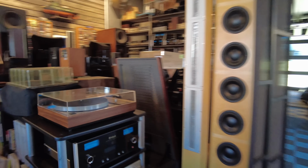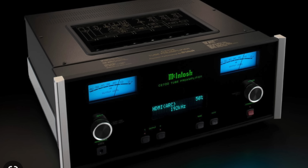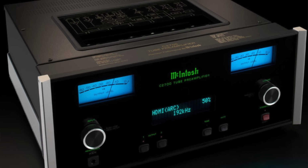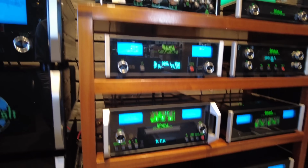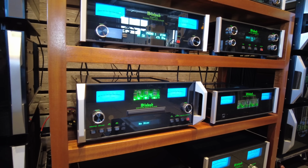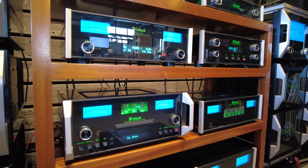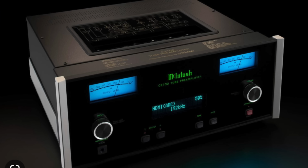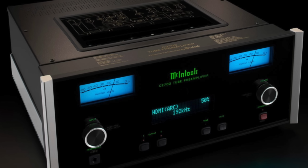So here's a C2700. That's our current second from the top tube preamp. Love this piece. It has a built-in DAC that is upgradable. Big fan. That's one of their best sellers. I've been waiting for this piece ever since it was announced last year, the MCD12000. This is a crazy flagship CD player. There are not a lot of CD players being manufactured every day, so it was a gutsy move for McIntosh to do something this big and this crazy, and I'm super looking forward to doing a review on this piece.